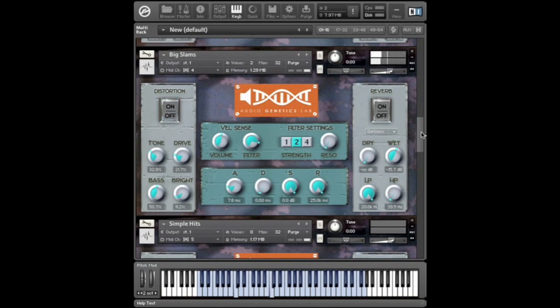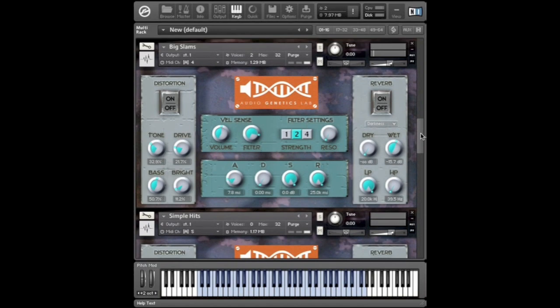And I actually really like this library played softly. I think that's one of those things that epic libraries often are best at, is actually being really nice sounds when they're played very quietly. And I think this is no exception.